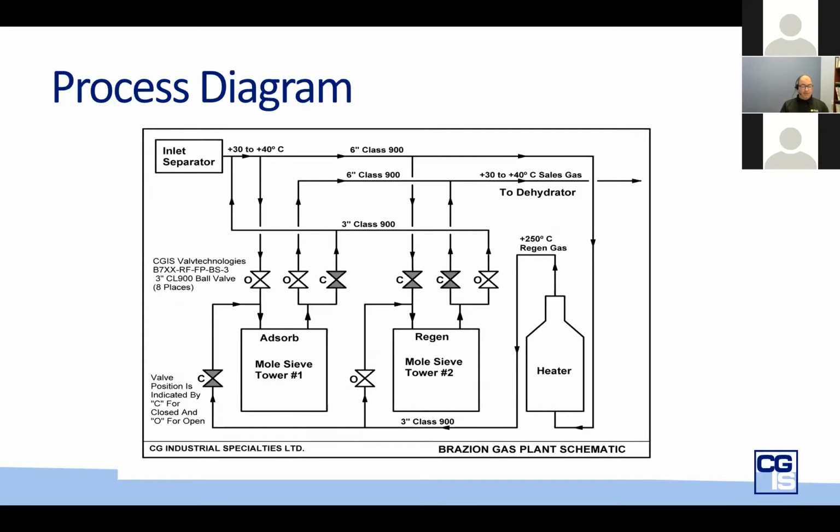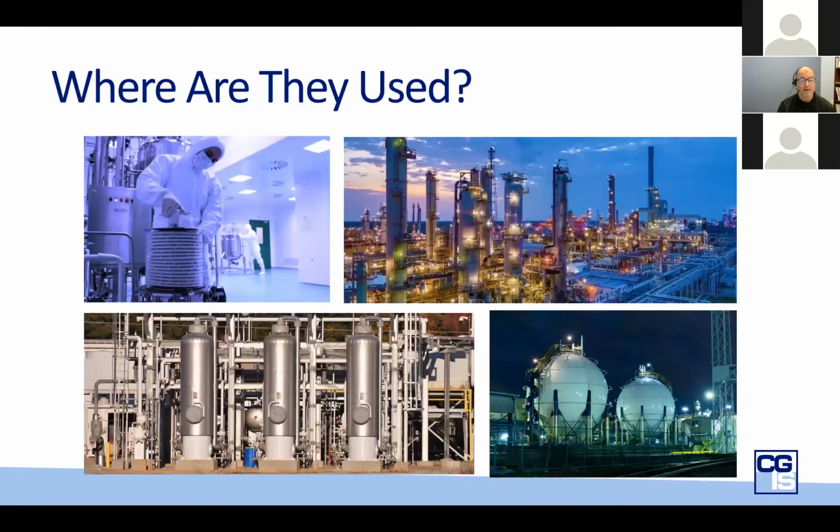Molecular sieves, when you get into some of the pharmaceutical or chemical industries, will then select the openings or the pore size of the bead in order to focus on certain contaminants that may be in the flow stream. So we see molecular sieves in obviously the natural gas industry, in the oil industry, along with chemical and pharmaceutical processing as well.